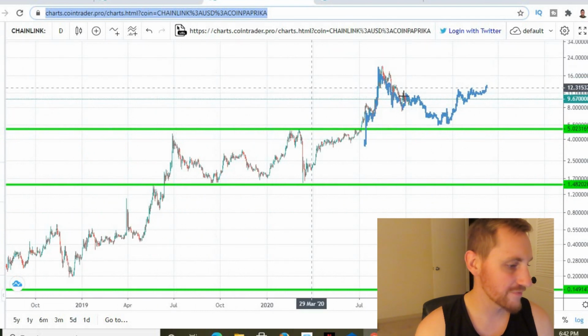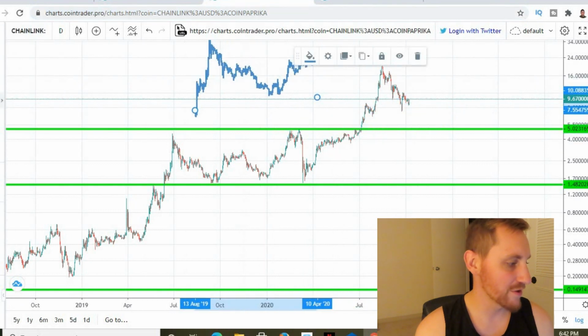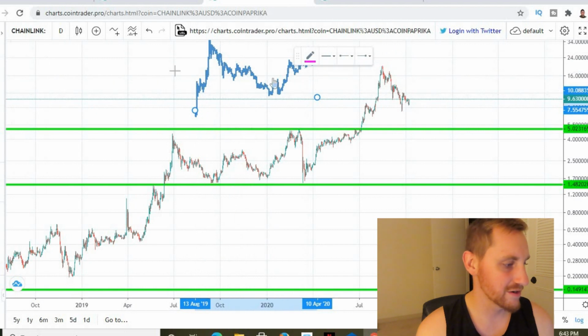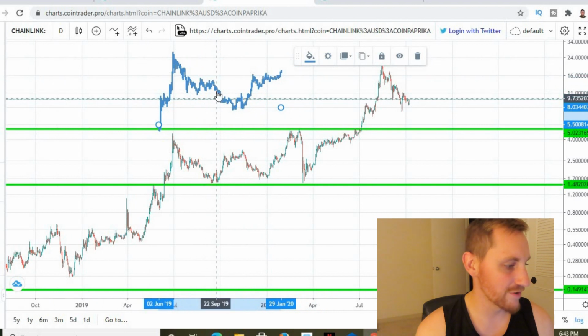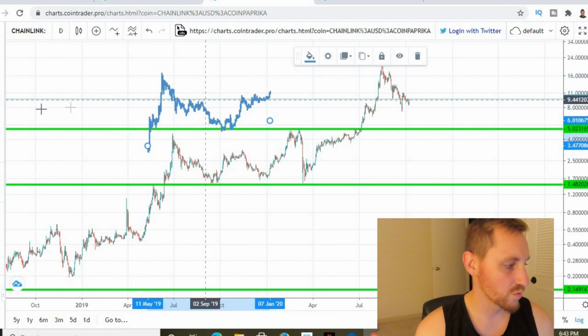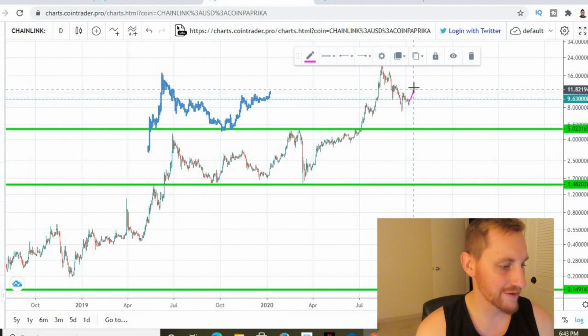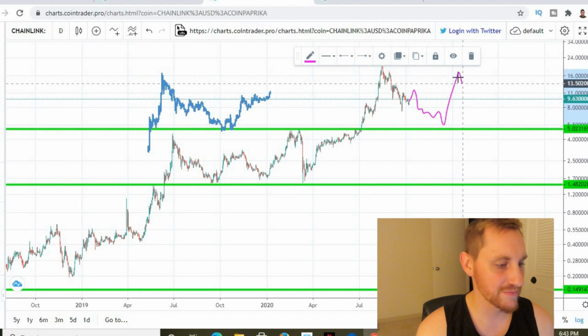So if I just quickly move this over, what I think we're going to do here, following this fractal, if I move this over a little bit more so you guys can see better, is kind of follow this fractal, where it comes down, we might get a little bit of pump here, get faked out, and then it's going to come back down and settle until we hit that last all-time high at about the $5 mark. And then it could just blast off straight from there.